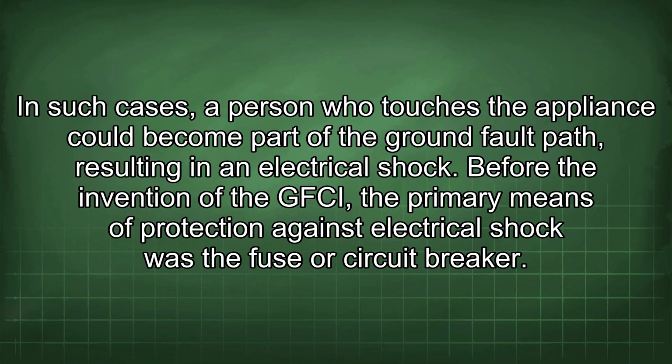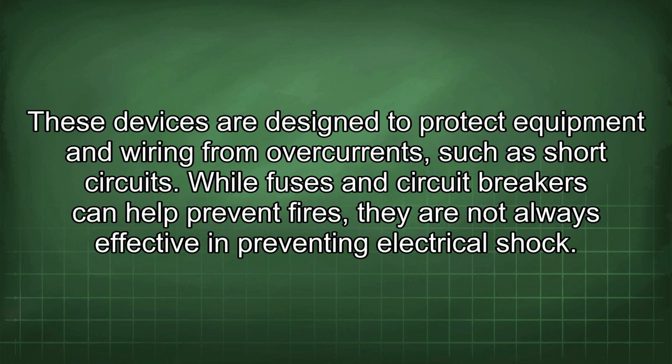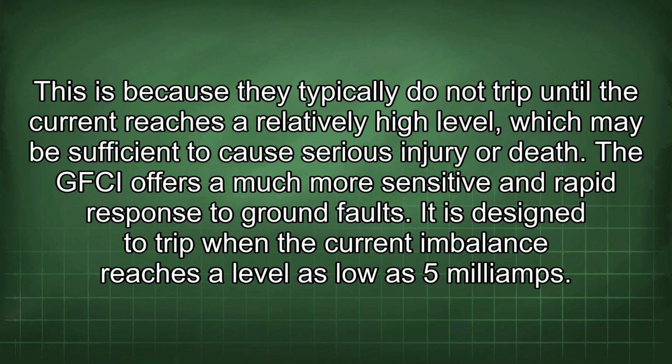Before the invention of the GFCI, the primary means of protection against electrical shock was the fuse or circuit breaker. These devices are designed to protect equipment and wiring from overcurrents such as short circuits. While fuses and circuit breakers can help prevent fires, they are not always effective in preventing electrical shock. This is because they typically do not trip until the current reaches a relatively high level, which may be sufficient to cause serious injury or death.